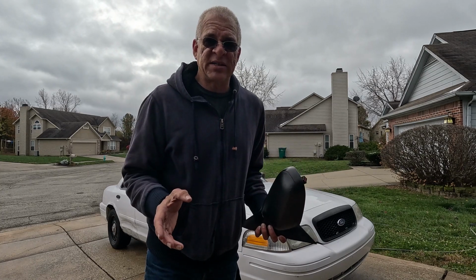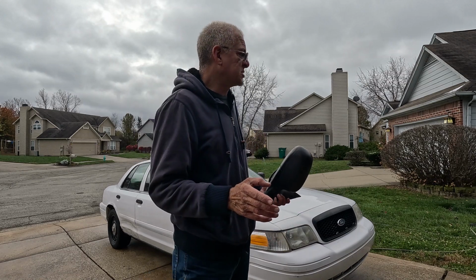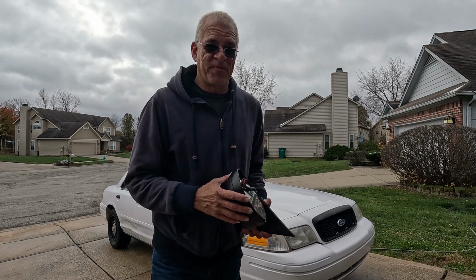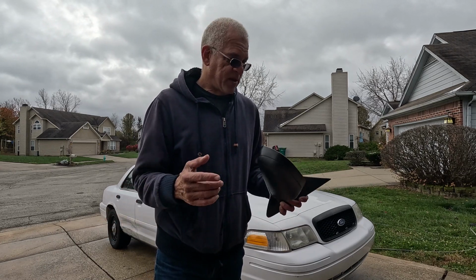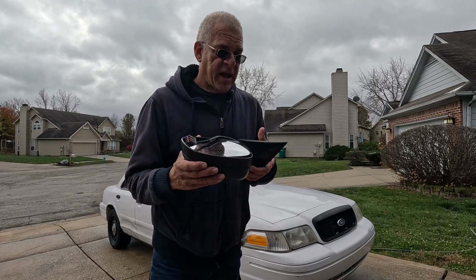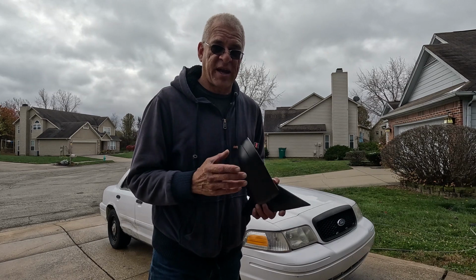Wasn't able to find the seats yet. Looked all over, and there's just no seats, or they're just totally destroyed. So I don't know what we're going to do with the seat. We may have to put a seat cover over it and just grin and bear it. I don't know, hopefully I can find one. Waiting for the title work to come in, so we got like another week to find a seat. But it's all clean, it looks good, and we're gonna put this mirror on next and see if there's anything else that we need to fix.